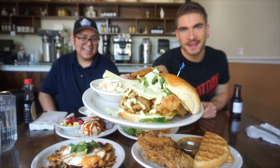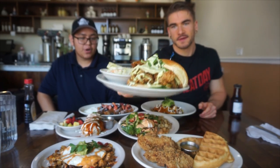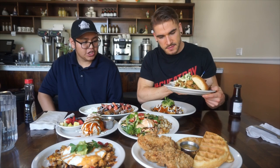Here we have, I think this is a sandwich named after you. Yeah. So we got one of the Diego fried chicken sandwich. Tell me about this one. So that's our Chetson recipe buttermilk fried chicken, with our jalapeno sauce, with pickles, mixed green, and a fried egg. Ooh, brioche bread. That's delicious.